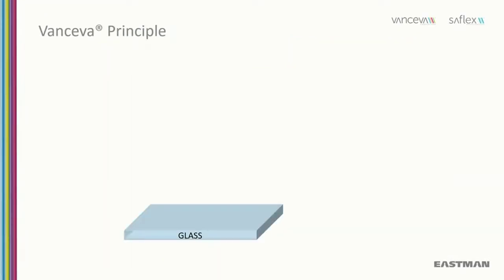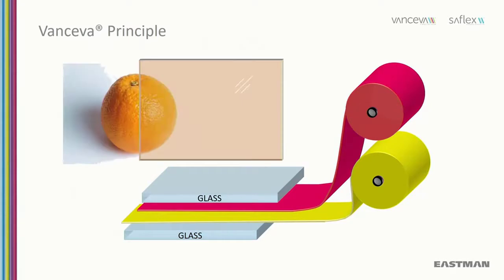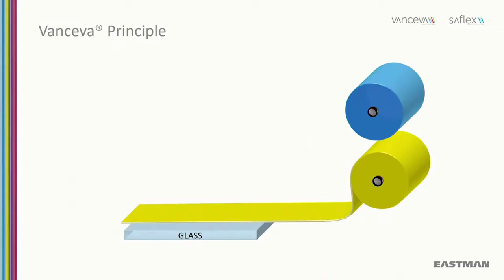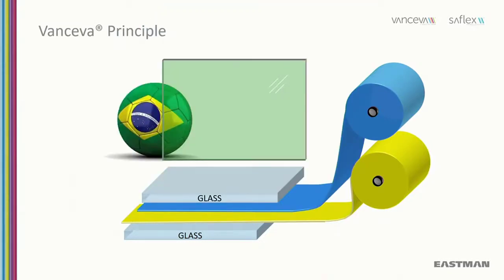This slide shows the principle of Vanceva with a graph. By combining yellow with the red, orange is obtained. If we now change the red to a blue interlayer, then green is obtained. Green is not present as a base color in the 16 colors, but there are really hundreds of green combinations possible with matching blue and yellow as base colors.